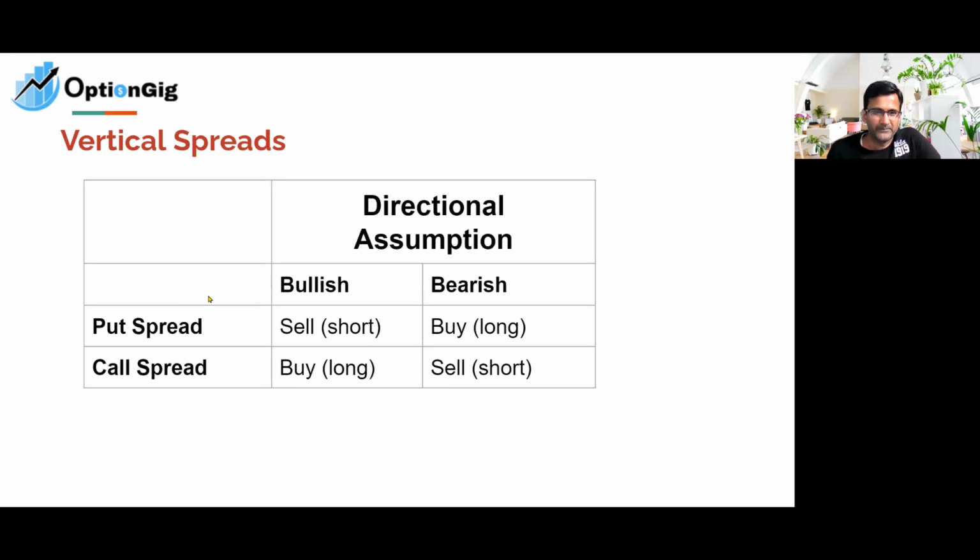Let's review this table. I'm not discussing here which is the optimal way, but just what strategy can be bullish or bearish. If you are bullish, either you can sell a put spread or you buy a call spread. If you are bearish, we do the reverse. We buy a put spread or sell a call spread.